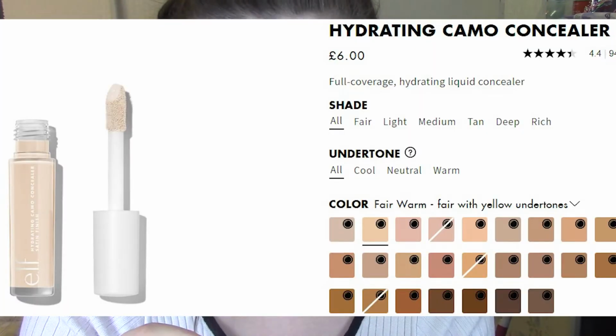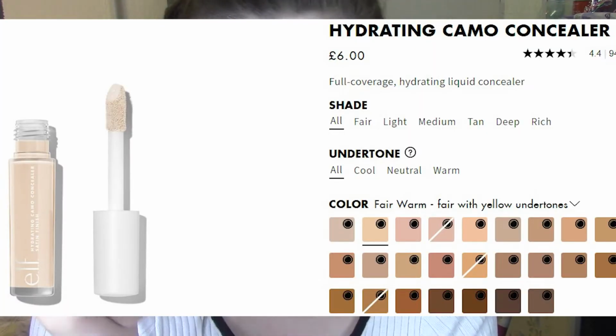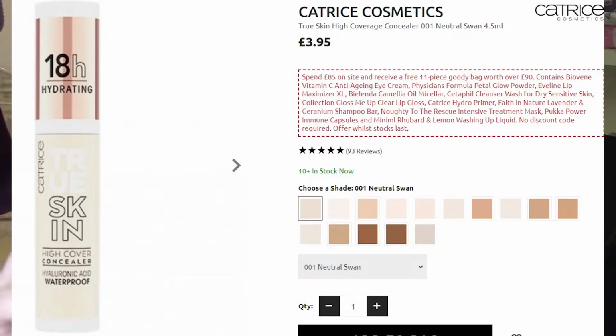The one that I'm going to use is the e.l.f. Hydrating Camo Concealer. So not the original Camo Concealer, the hydrating one. The original wouldn't be a dupe. The hydrating one, however, I feel is a pretty good dupe. I do also think that the Catrice True Skin High Cover Concealer would be a dupe too. I feel like it's quite similar in formula, a kind of matte and hydrating at the same time with really good coverage. I feel like it's also really similar.